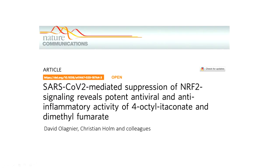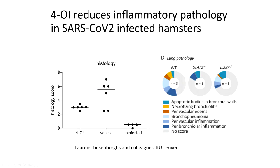Okay. And then we got scooped. A paper just came out on itaconate working on SARS-CoV-2. So that was a bit of a shame, but still consistent with our data. Finally, and this is a work in progress, we're just beginning this in some ways. This is a hamster model of SARS-CoV-2 infection, a hamster model of COVID-19. We infected hamsters with SARS-CoV-2. Our collaborator in Leuven did this for us. And the hamsters got really sick. Their lungs were badly damaged.